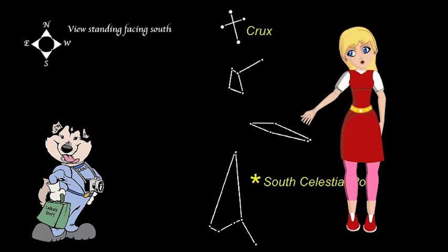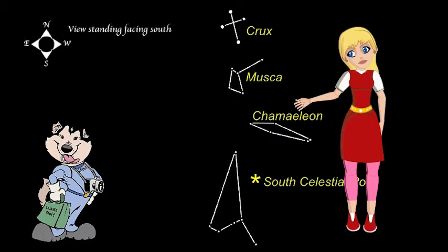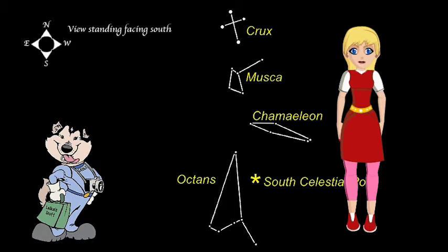Between Crux and the South Celestial Pole, you will find the constellations Musca, the fly, Chameleon, the lizard, and Octans, which is a navigational instrument. All of these were named by early explorers and have no instruments associated with them.